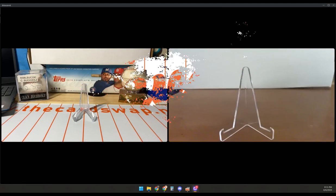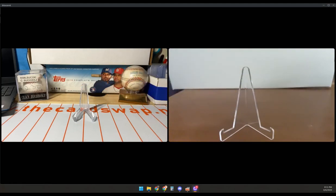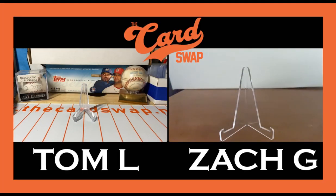This is Aaron with the Card Swap, and welcome to our first card battle. We've got Tom and Zach joining us in the Battle of Boston. They're two huge Red Sox collectors. It'll be great to see what cards they have stashed in their PC.